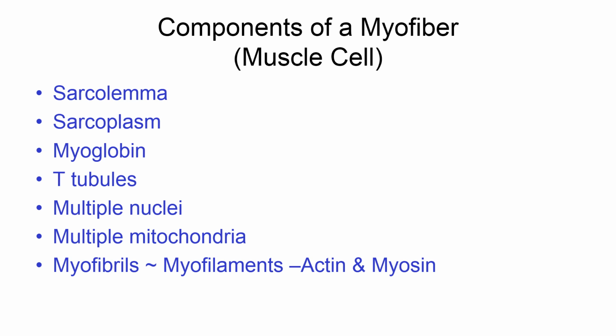So myoglobin helps the muscle cells keep the oxygen stored. Hemoglobin is mostly for the transportation of oxygen, but myoglobin is for the storage of oxygen in muscle cells. So the myoglobin gets oxygen from outside of the cell, from extracellular material, and then it carries it to the mitochondria.